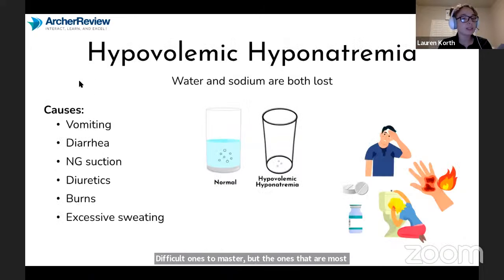is hypovolemic hyponatremia. So usually you lose water and sodium at the same time. Typically, other than those rare conditions like SIADH, sometimes Addison's, those are going to cause discrepancies in the water and the sodium. But typically, when you lose sodium, you're also losing water at the same time. So vomiting, diarrhea, oversuctioning on an NG tube, if you set it to continuous and it needed to be intermittent, and it goes on for hours, those are things that can cause hypovolemic hyponatremia.